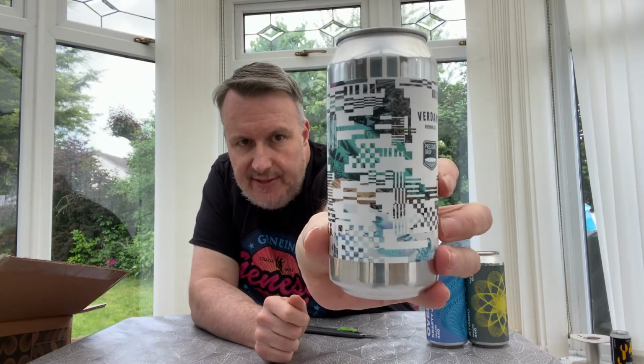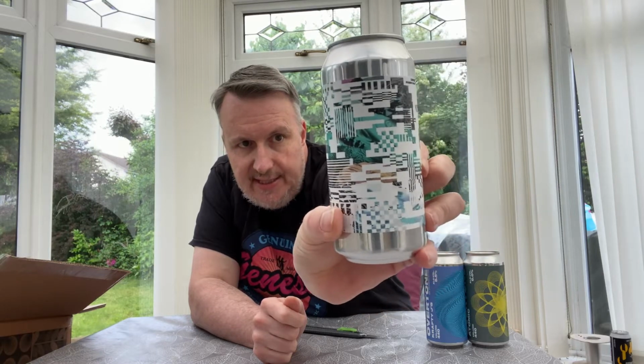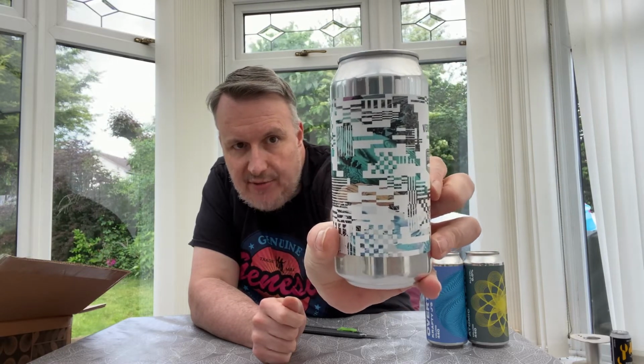Okay, so we've got a collaboration here: Verdant and Pressure Drop. You know, two pretty big hitters. This has got Amarillo, Eclipse, Eldorado, and Rakau in it. So an interesting sort of setup. What we've got in here, this is a Pale Ale, 5.6% Pale Ale.